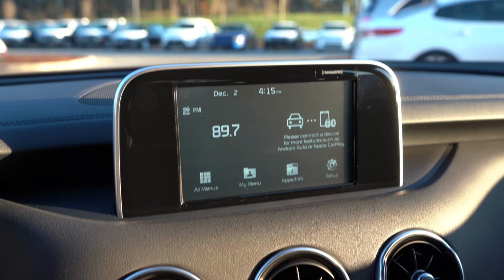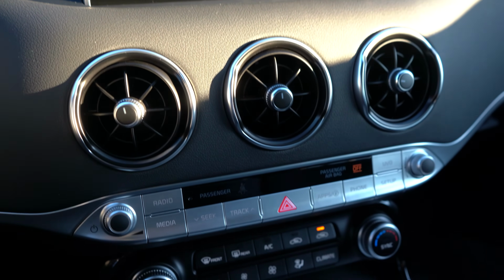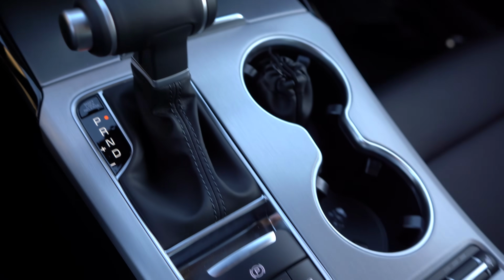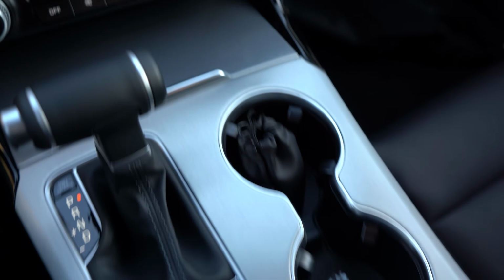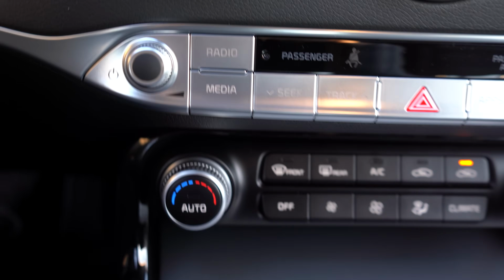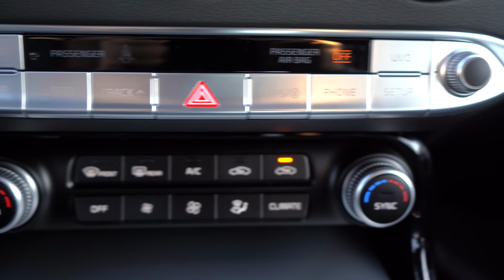But if you want a sunroof, Harman Kardon audio system, a few other things, then step up to the GT1. You get all the features that you need. It's about $5,000 more than a regular GT like this, so something to keep in mind. GT2 is, for the most part, unnecessary. You don't need that. You got physical buttons and controls for your HVAC, but you do have to look up at the screen for your temperature and your fan speed, so that kind of sucks.